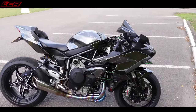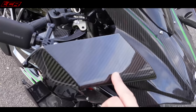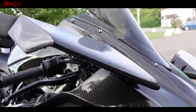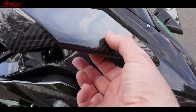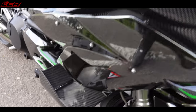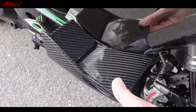And let me talk you through some of the features and stuff I've done to it during the 12 months of ownership. So it's got the full H2R wing set. Instead of the mirrors, it's got these wings. Now these are a proper aerofoil wing. They're not just a scoop, they're a proper wing profile. So they create real downforce. So you've got the upper wings. It's also got the H2R lower wing, same thing, proper wing profile.